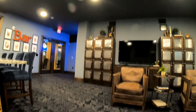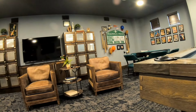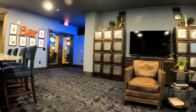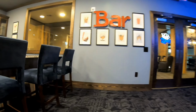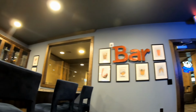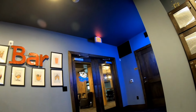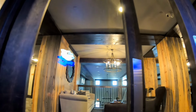Another large screen TV, and just memorabilia all over. Well thought out memorabilia, sports memorabilia. And here's a collection of bar drinks, bartender created drinks. And so folks, that's the Magnolia Pub. For me, it's like a hangout where I like to enjoy myself.